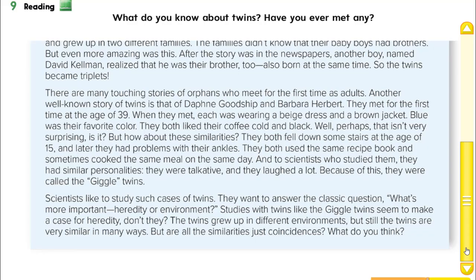They met for the first time at the age of 39. When they met, each was wearing a beige dress and a brown jacket. Blue was their favorite color. They both liked their coffee cold and black. Well, perhaps this isn't very surprising, is it?